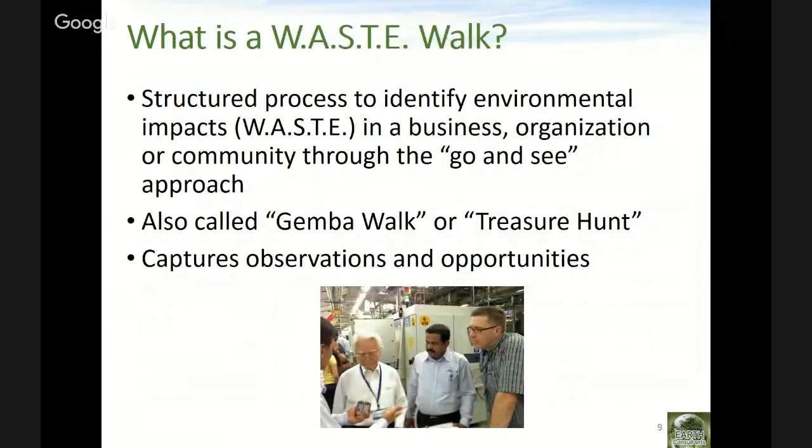So one of the key themes around Lean is a gemba walk, or what we'll call a waste walk, where we go through a structured process to identify those environmental impacts, and we go and look to see where that waste is happening. It's also called treasure hunts, I've heard, or we'll talk about another one called a dumpster dive. It's the same concept. We're not just looking at a spreadsheet or the utility bill, but we're actually looking physically at the waste coming out of the processes. And we're trying to figure out with the people who deal with it and handle it all the time what's going on.